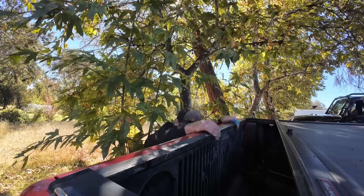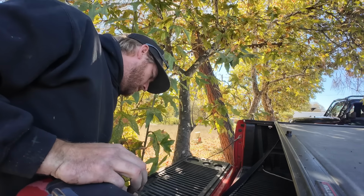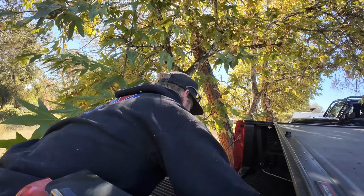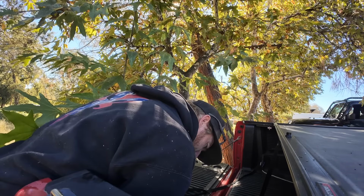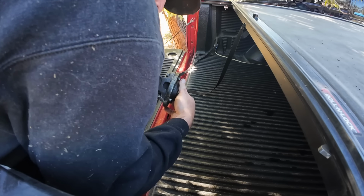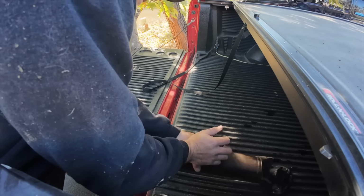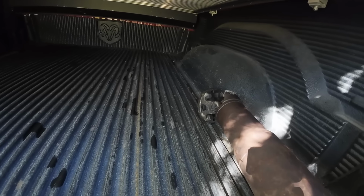Is this unlocked? That just worked. No shit. The nut is still in there. This is the second shop that this thing went to, and they said they didn't have time to do it. Have to come back with some tools. Bet you I could drive this onto the trailer.